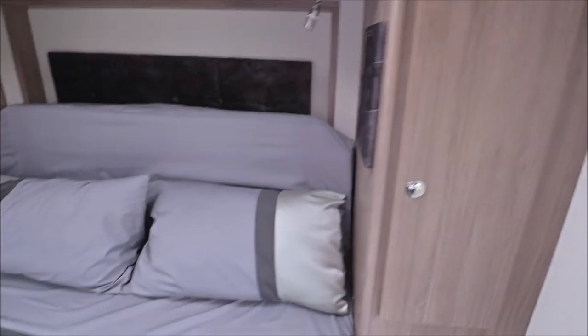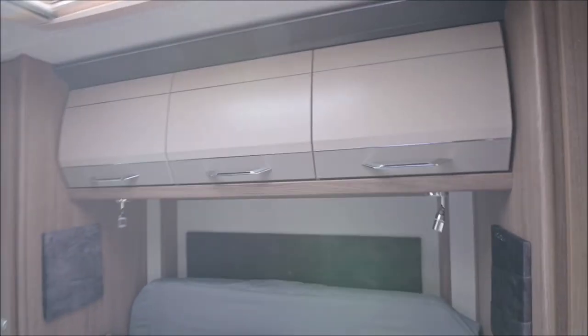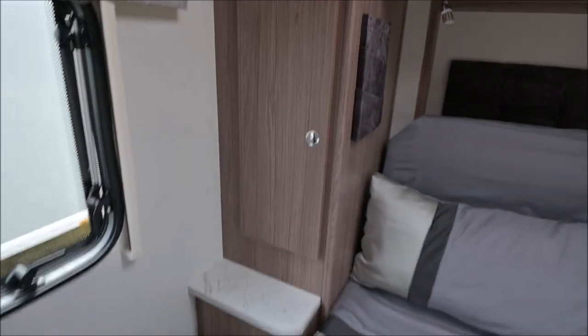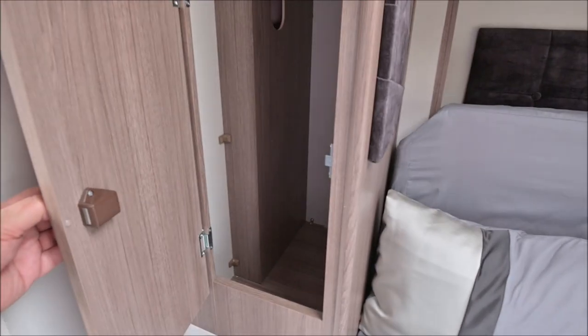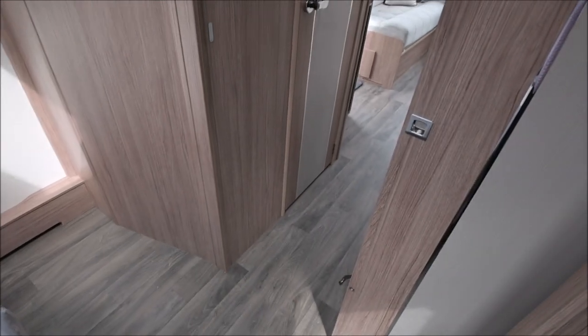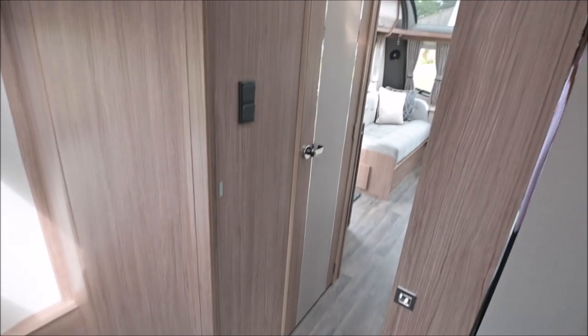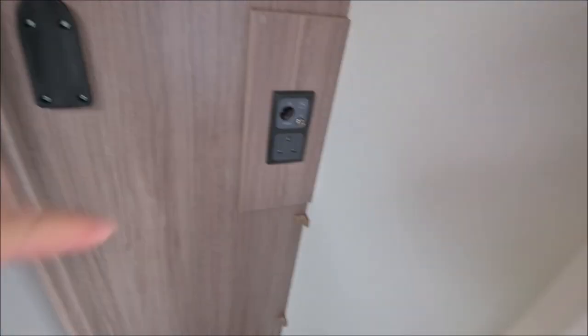Also, you've got these little handy pouch things here. As I said, good overhead cupboard storage. And also decent wardrobes as well. There we go. And that's got your Alde central heating. Now, people do like their Alde central heating, and it is a choice. I think it's a good central heating system. But I do like the Truma system because you get instant heat. But then there are pros and cons for both. But a decent sized bedroom. And you've got here a TV connector thing.